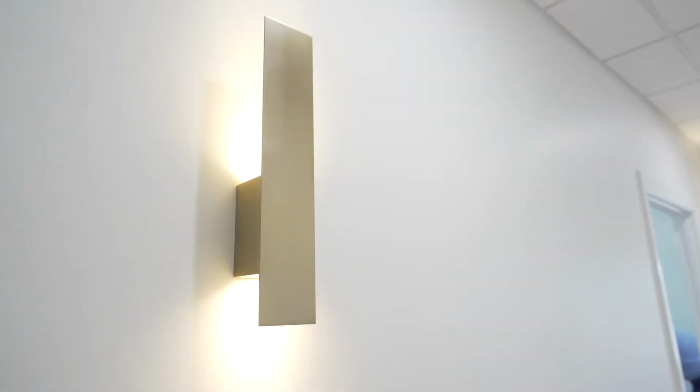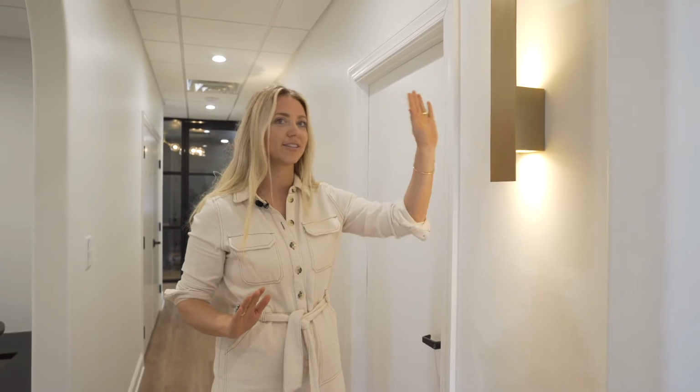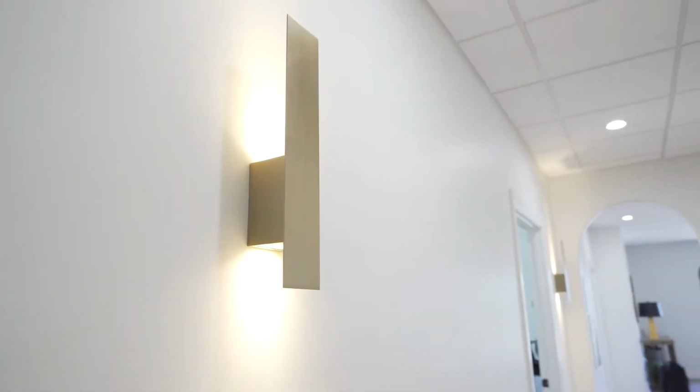One of the main architecture features we wanted to have in Dave's space are these arches. We made sure that they had smooth, round edges, almost a plaster feel throughout the space. And what's so cool is how we flanked sconces throughout the hallway to just enhance the architecture. You can see right here, we went with linear, and with different angles and the way that the arches go, the sconces just are the best feature.